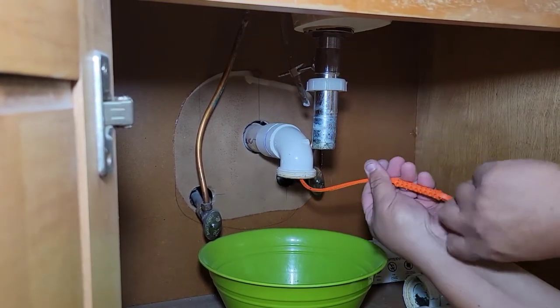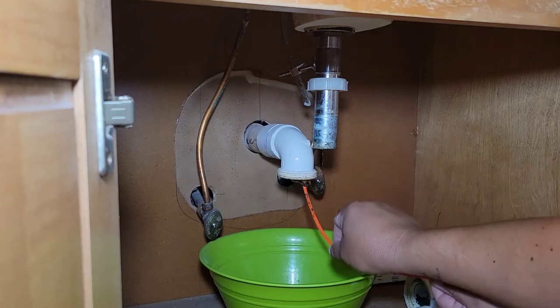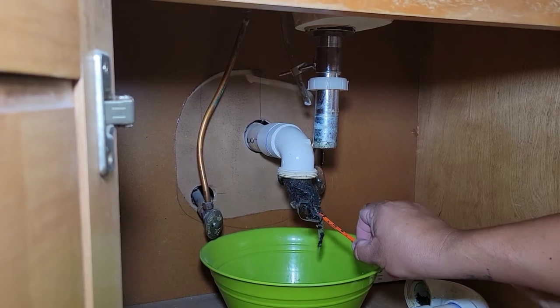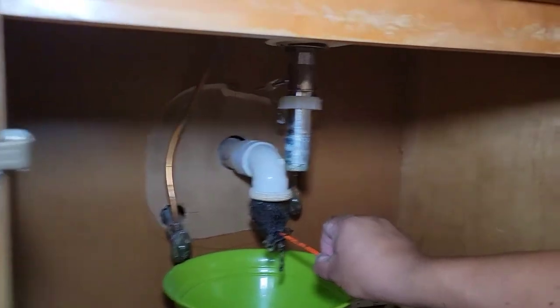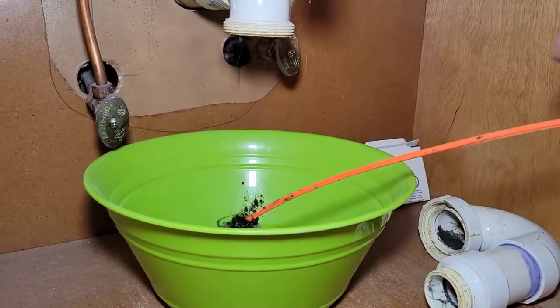I feel like I may have caught something. Oh God. Come on, come on. Oh. Yes! Oh my gosh! Getting this? Oh my gosh! Ugh! Gross. That was disgusting. But weirdly enough, I kind of want to go through all the other drains and see what we find.